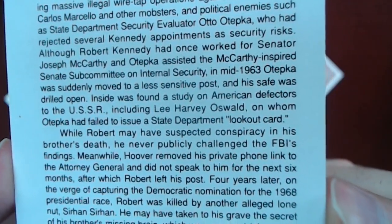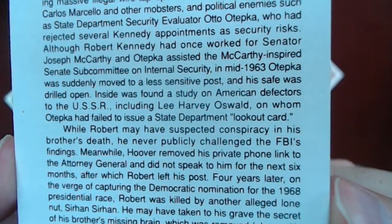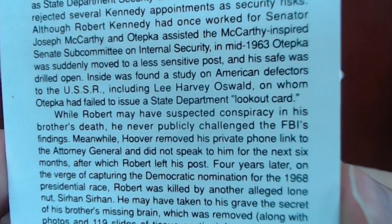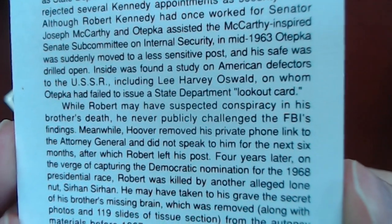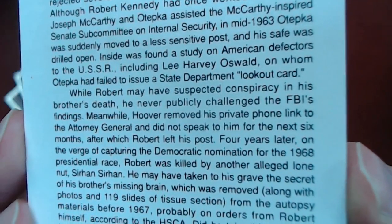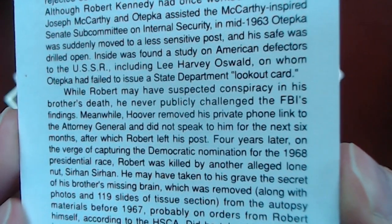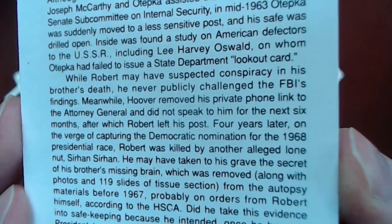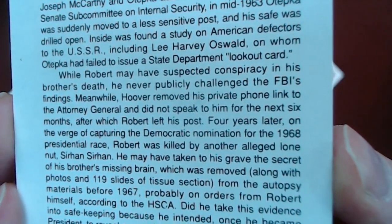While Robert may have suspected conspiracy in his brother's death, he never publicly challenged the FBI's findings. Meanwhile, Hoover removed his private phone link to the Attorney General and did not speak to him for the next 6 months, after which Robert left his post. 4 years later, on the verge of capturing the Democratic nomination for the 1968 presidential race, Robert was killed by another alleged lone nut, Sirhan Sirhan.